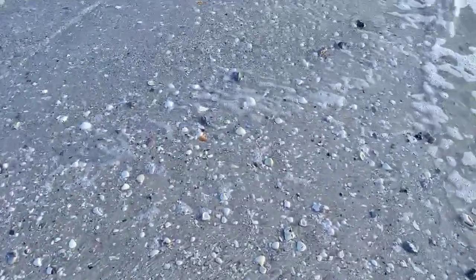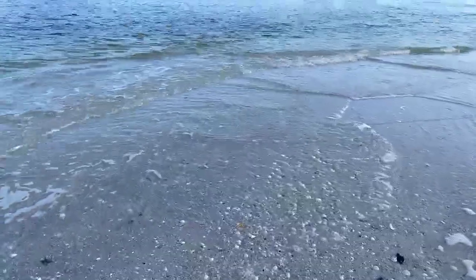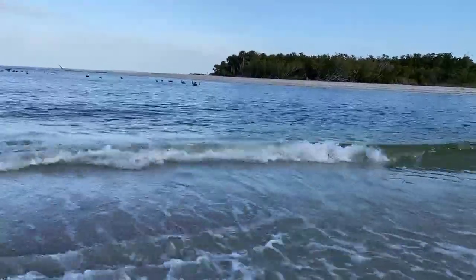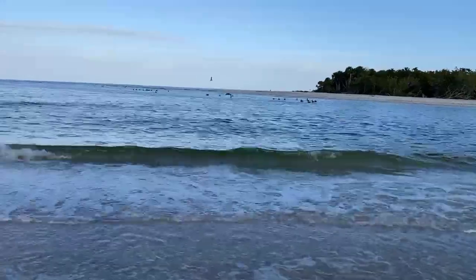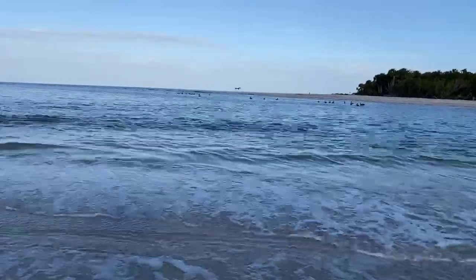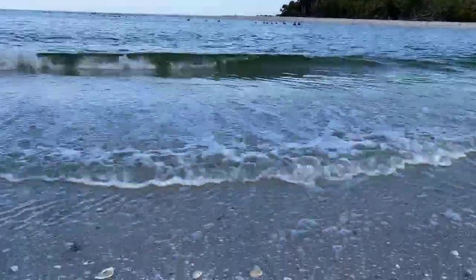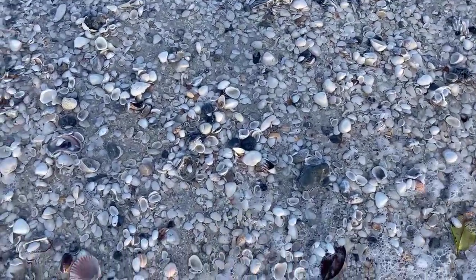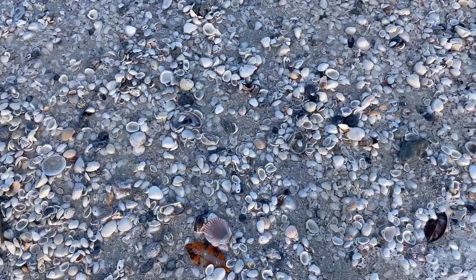I usually get lucky and find a little one. All broken ones this morning. Oh well. This is always a good little spot right here where I'm at. Now with these waves, it's kind of spreading things out. Hoping they uncover something, but it doesn't look like it's happening today.